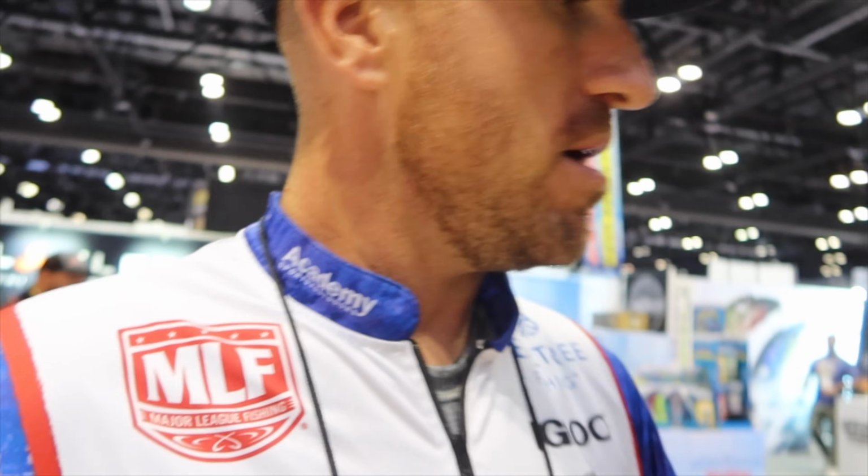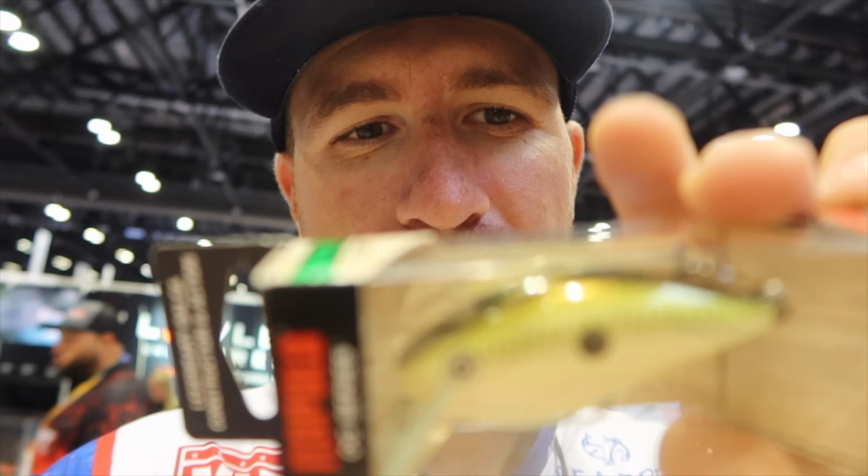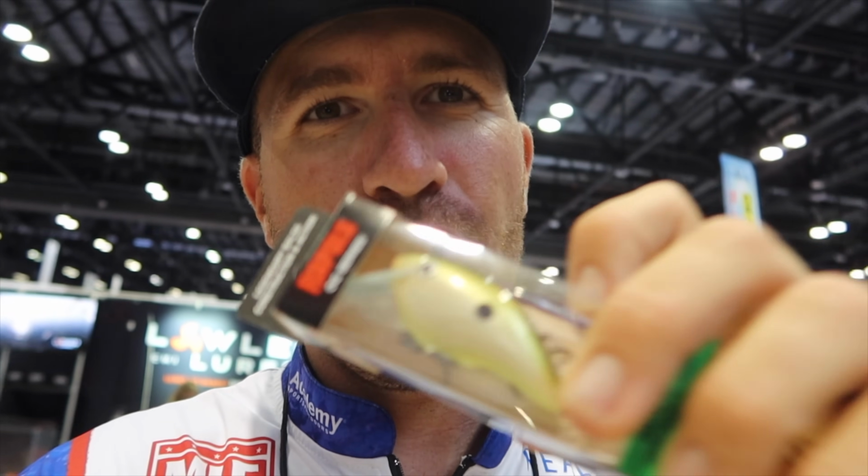I probably want to say my favorite color though. Let me show you that. Favorite color, I'm trying to find. Here we go. My new favorite color out of the OG series is this one. It's called Bruised Citrus Shad. It's a darker back, has a little bit of chartreusey bottom, and then a little bit of an off-tint pearlescent. Really cool color. But long story short, I caught my 4th cast ever with that bait. I caught a bass. So, pretty legit.